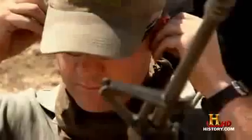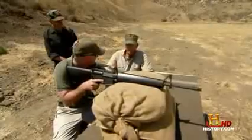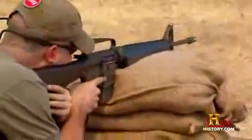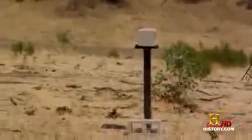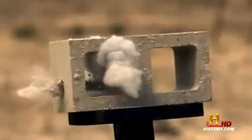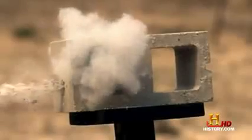Test number 2 will show which gun has the most stopping power. Okay, boys, it's all about penetration. You got one shot. Shoot that cinder block down there. Want to see which one is the most powerful with the most penetration. Hoorah! That's what we're looking for, okay? Go ahead. First, Torrance with the All-American M16 firing the 5.56 millimeter round. Oh yeah, dead center. Good hole, right in the middle.